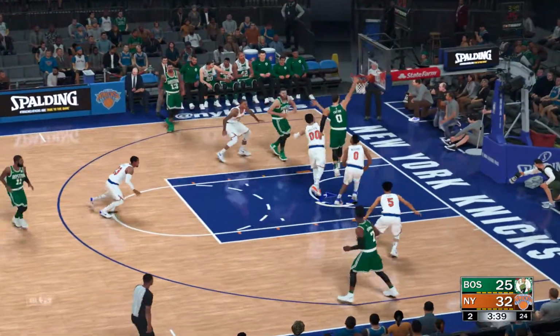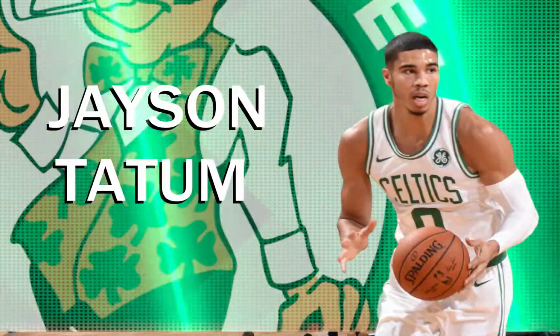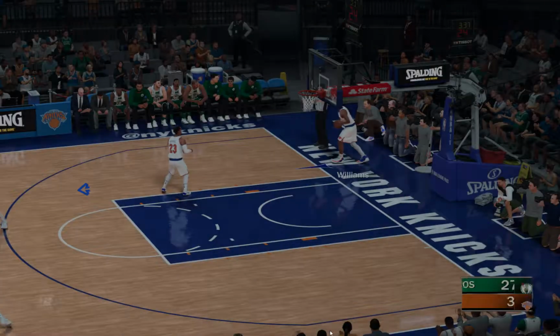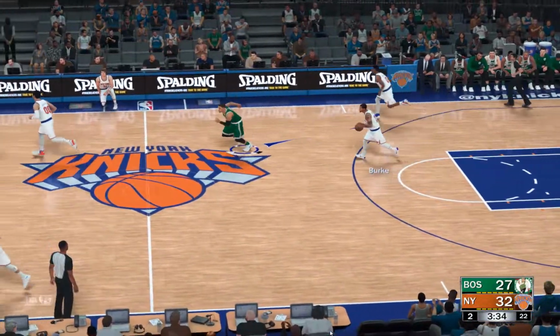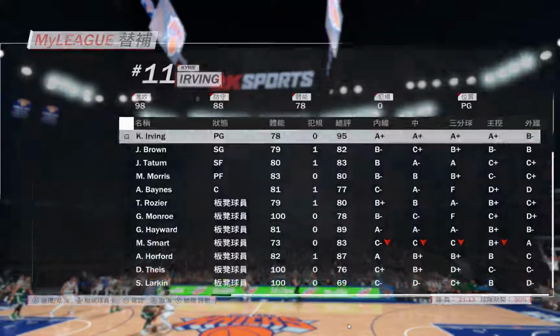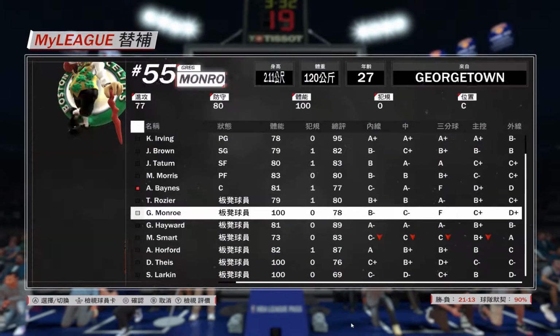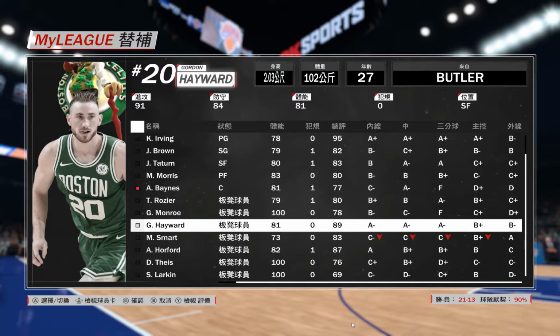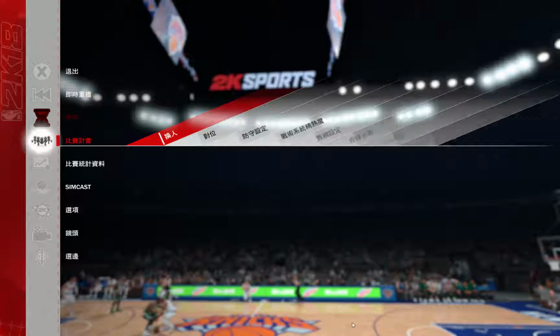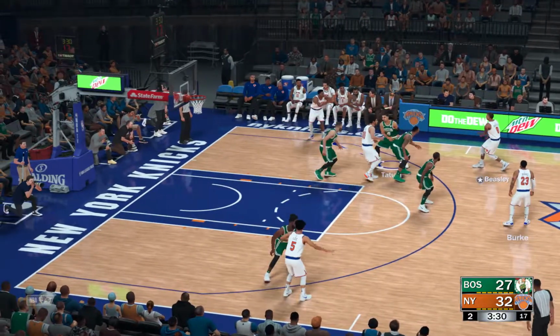They scored on all 3 levels. And slam dunk by Tatum. Yeah, and I love how strong Tatum is finishing through the contact there. He's shown a real toughness in terms of when he gets in attack mode.